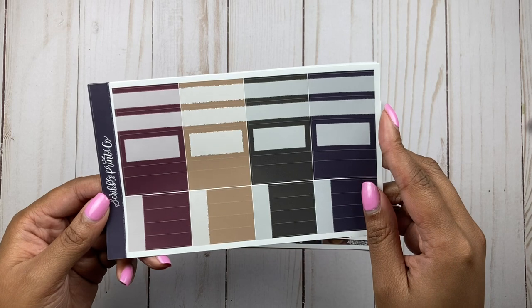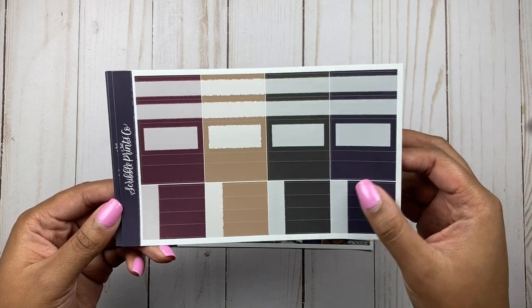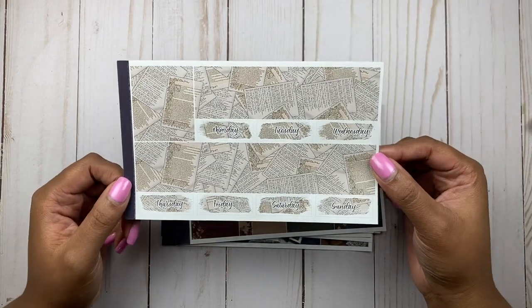This might be a good color blocking one, maybe. Your solid kind of label and half boxes and appointment labels, your pattern page. Love the pattern, so pretty. And then this bottom washi, y'all.